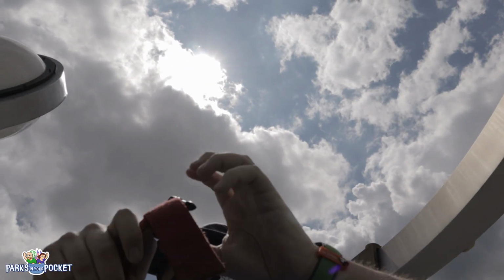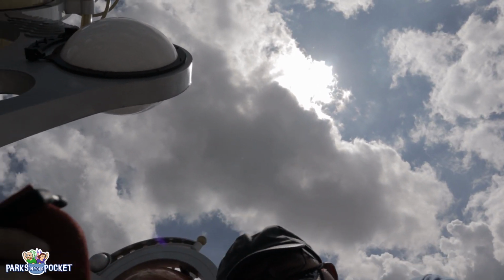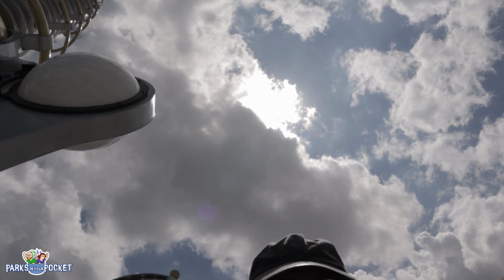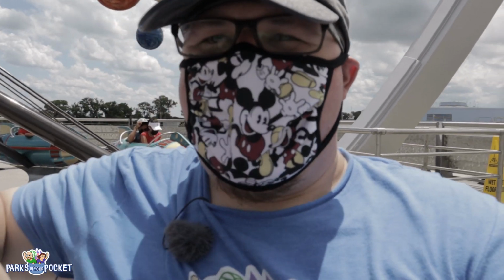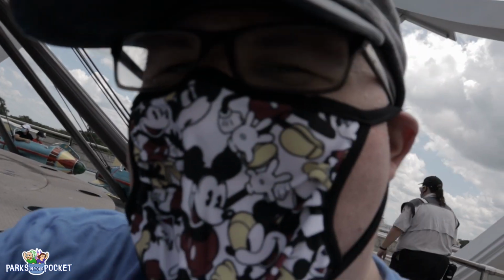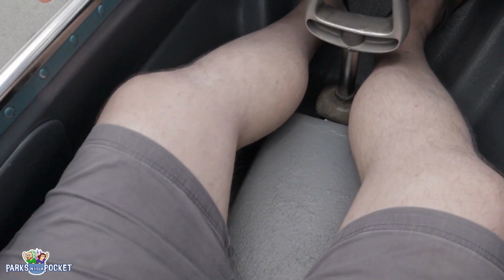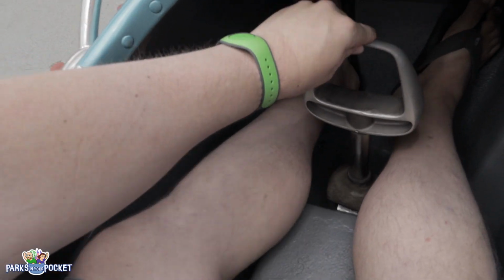All right, pilots, as you approach the rocket for your flight, remember there's one red safety belt in each rocket. That one red safety belt goes around every pilot inside. If you're sharing a rocket, you are sharing a seatbelt. Smaller pilot sits in front. To make your ship fly higher, pull back on the control lever in front of you.